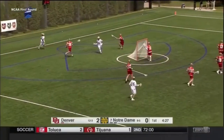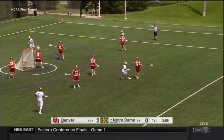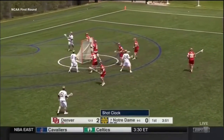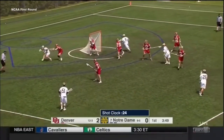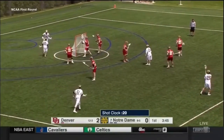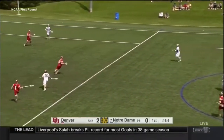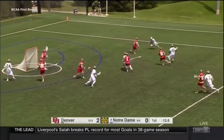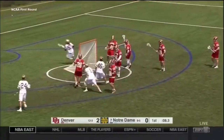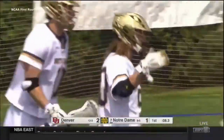How does Notre Dame's offense readjust down an early 2-0 deficit? And for the second time in this quarter, the shot clock is on for Notre Dame. They must get a shot on cage within 30 seconds. Here's shots. Has to give it off to Garnsey. Less than 10 seconds to go. Garnsey goes through and gets a pass ready to get Notre Dame on the board.